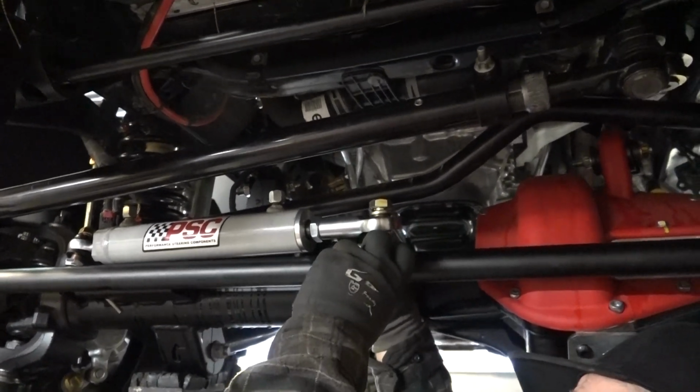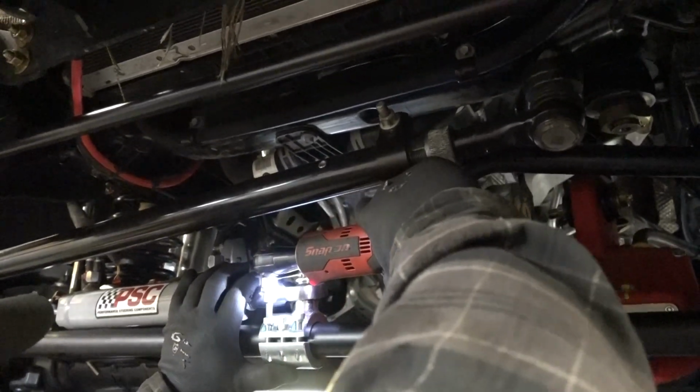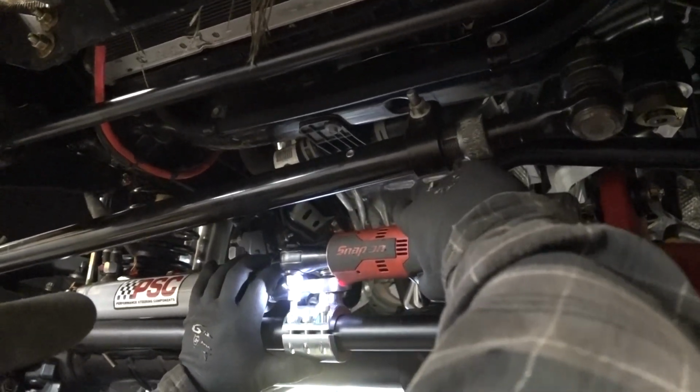And we've been over a number of bumps since I've been talking with absolutely no issues. The PSC power steering totally cures all the issues. Plus, it's a great product, and it's great when you're off-roading.